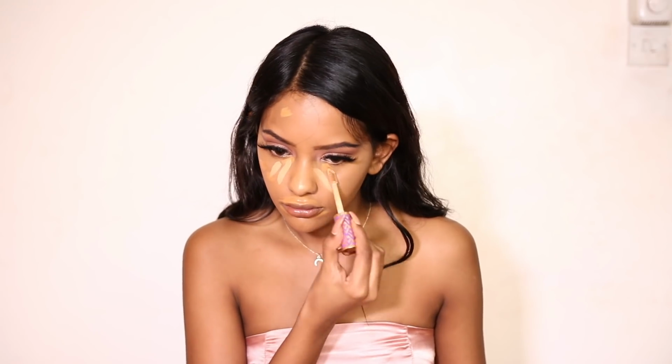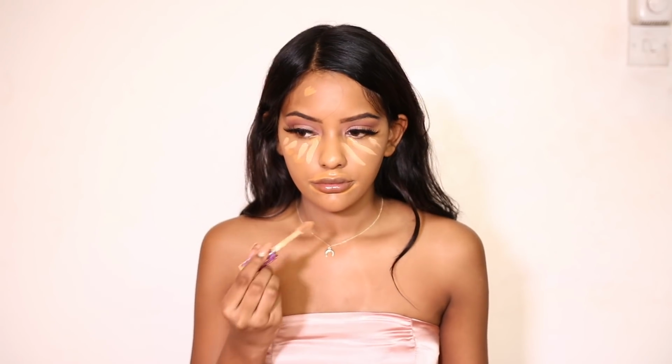And then I go in with a super light shade. It's the Tarte Shape Tape Concealer in Tan Sand. I wait for a good 40 or 50 seconds so the concealer kind of thickens up, and then I take my sponge and I blend it in. I swear, my face looks flawless.